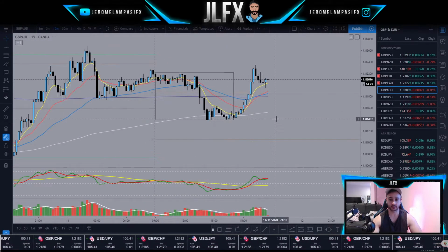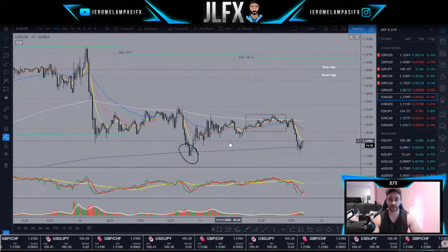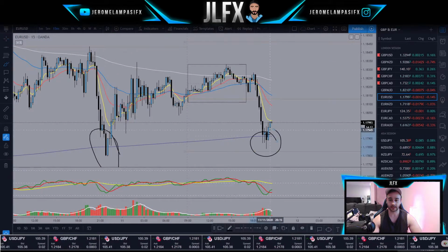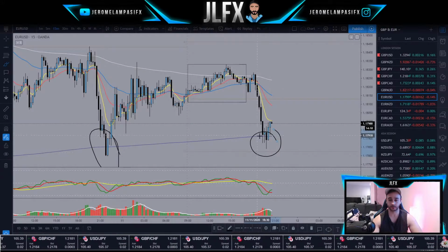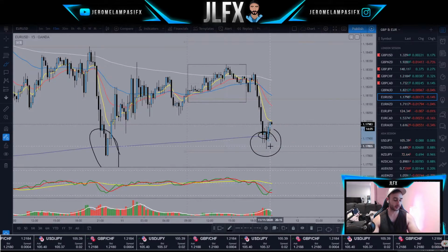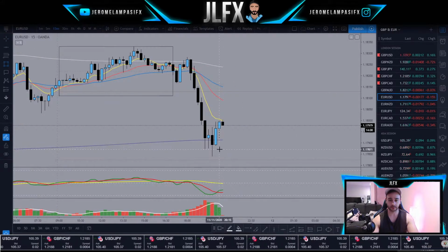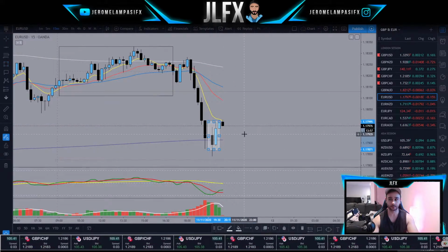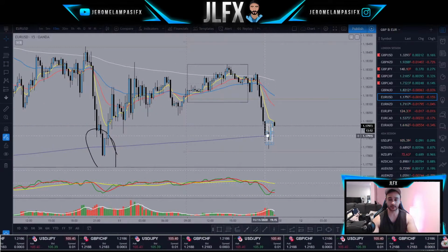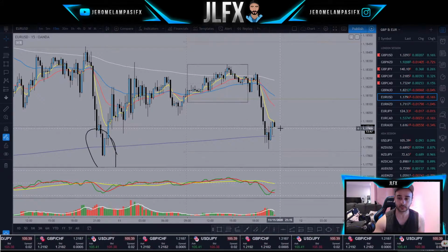What about any of the other pairs? We've got GA, Euro USD. Like I said at the beginning of our live session, if we saw price come down, pay attention to the pins. We had an indecision candle. We had this candle formation off the 100 EMA. Let's see what happens. I reckon if we can't break above the 50 EMA on the 15-minute, we'll definitely see this come lower.